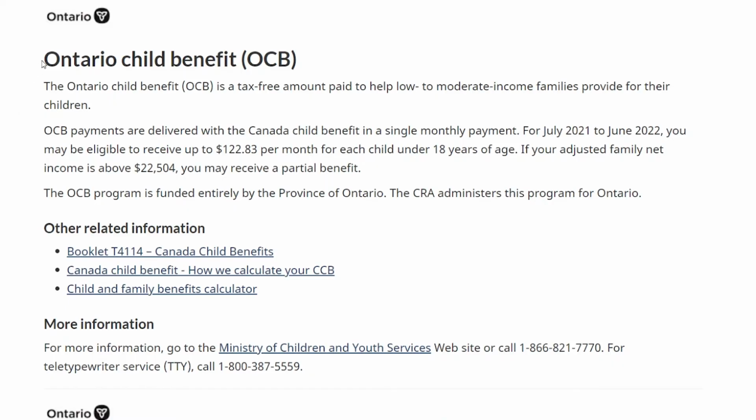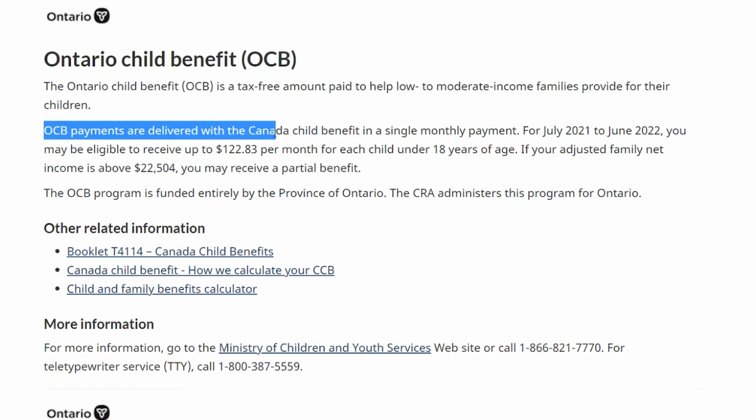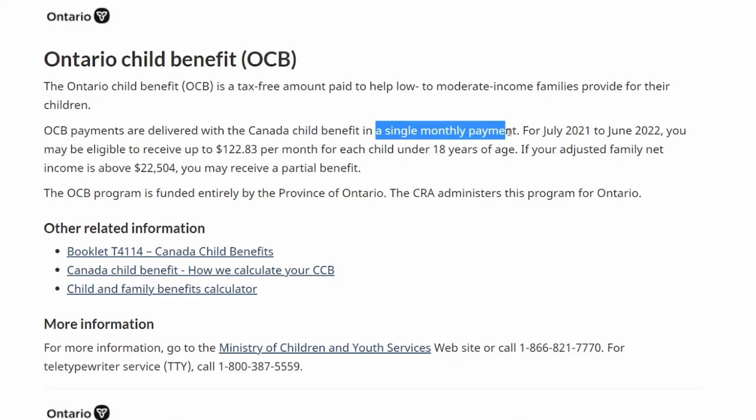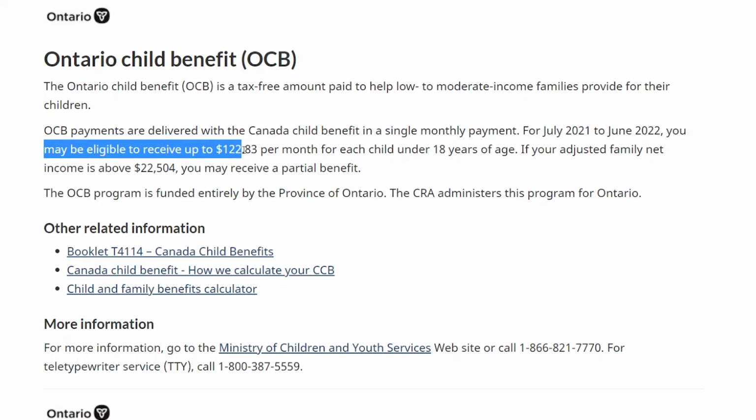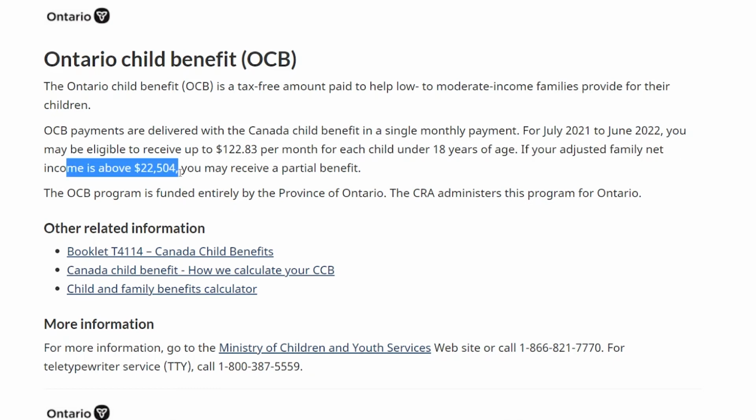If you live in Ontario, it's called the Ontario Child Benefit, or the OCB, and this OCB is also a tax-free payment to help low to moderate income families provide support for their children. The OCB payments are delivered with the Canada Child Benefit in a single monthly payment. For July 2021 to June 2022, you may be eligible to receive $122.83 per month for each child under the age of 18. If your adjusted family net income is below $22,504, you'll get the full benefit. If your family net income is above this amount, you'll get a partial benefit until the benefit is zero.